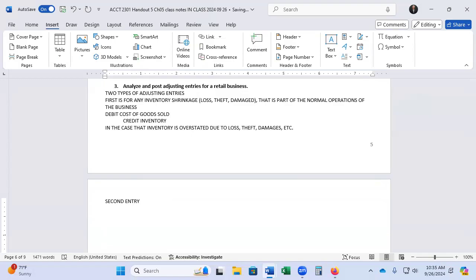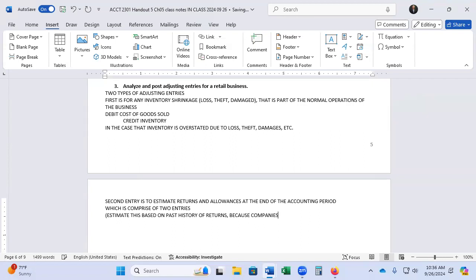The second entry is to estimate returns and allowances at the end of the accounting period. Which is comprised of 2 entries. And so if you're wondering how we do this, we estimate this based on past history of returns. Because companies are required to record expenses in the period incurred.